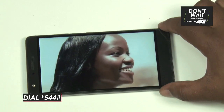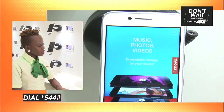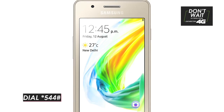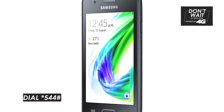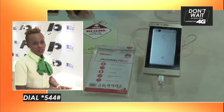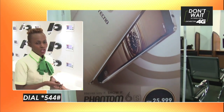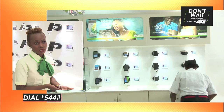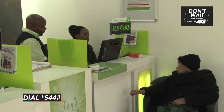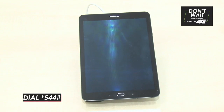The current 4G devices that we have in the market, we have Samsungs, we have Lenovos. For instance, we have the Samsung Z2, which is currently the most affordable, going at a retail price of $59.99. Then we also have the Lenovo P1 Prime. We have Huaweis, and we also have Tecnos. All are 4G enabled. If you have Bonga points, you can use your Bonga points to get the 4G enabled devices if you don't have cash. Then you also have the Samsung 7-inch tablets, the big Samsung 10.1-inch tablets, and the Tecno 7CS Pro.